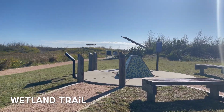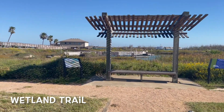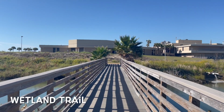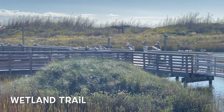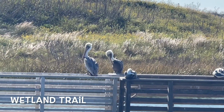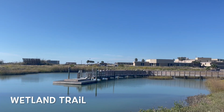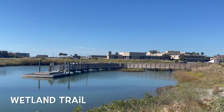It's pretty cool. And then right behind the building, they have this little wetland trail that you can go and visit. They do offer tours where you can go see some of the animals that they are rehabilitating, but I was there too late for that, so I just pretty much roamed around the wetland trail, saw some of the brown pelicans and some of the other birds.